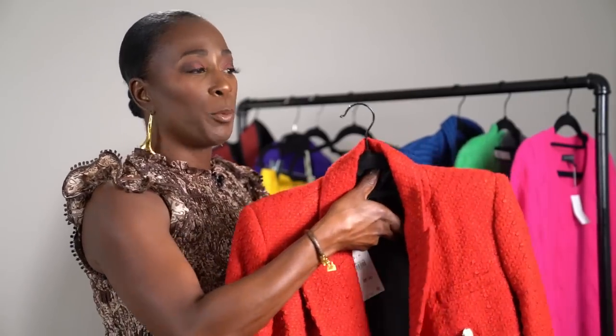And I didn't have a red blazer in my wardrobe that I can remember, so I was really, really happy to see this, and I love the texture. I think this will look great on top of your Christmas dinner outfit, or with a beautiful dress when you don't have a coat, just to throw this over your shoulders. I think it will look beautiful.